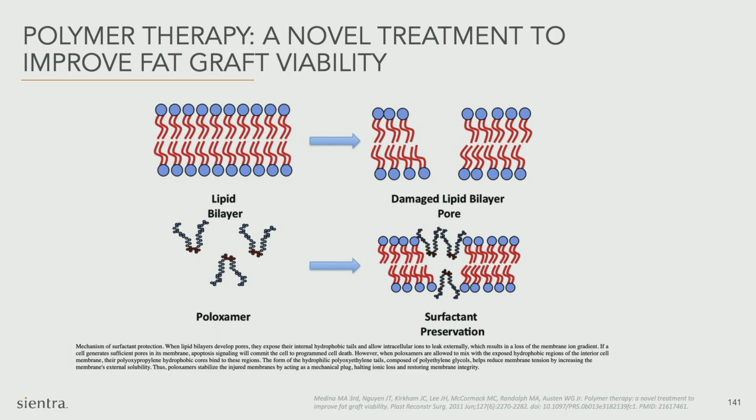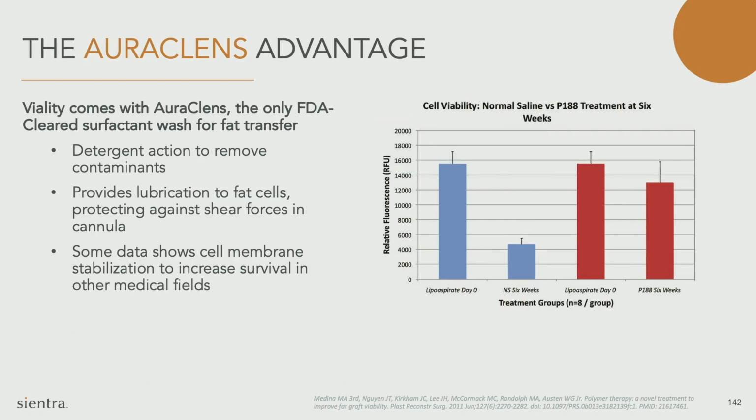to stay alive. On top of that, because it's a surfactant, it creates a micelle, and as you're washing the fat, it allows to remove everything that is not adipose tissue, like cellular debris, blood, free oils, and allows to wash it out better. So it helps concentrate the fat better, but it also allows for the cells to remain alive. Preclinical data showed that fat treated with P188 6 weeks later had over 80% viable cells versus only 30% when it was only washed with saline. On top of that, because it's soapy, it's a surfactant, it allows for very lubricious fat to be injected, even though it's very concentrated.